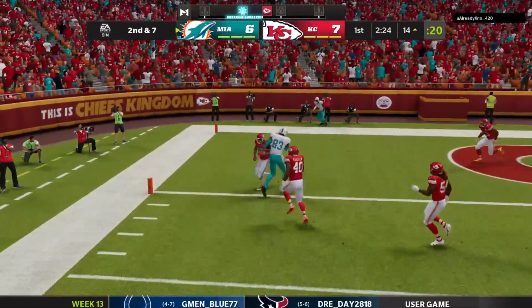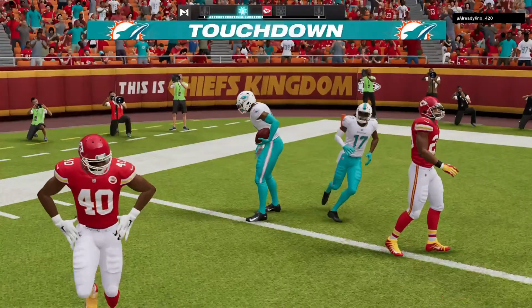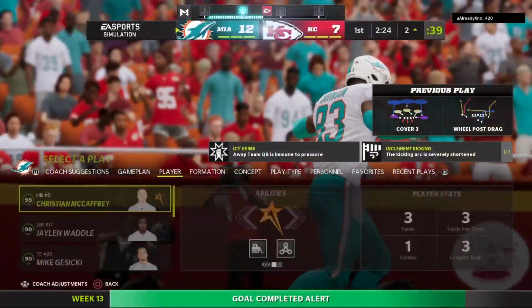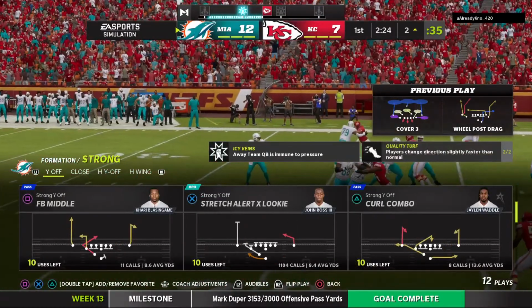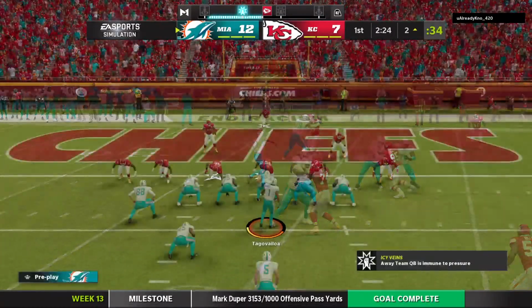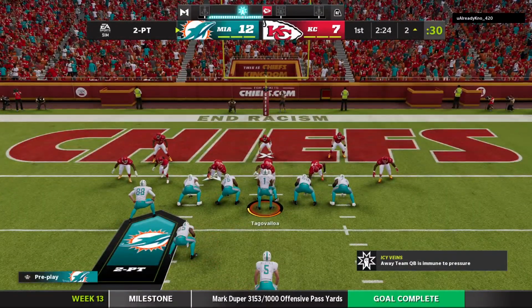Got a man, and he hits him in stride. Touchdown! Juwan Johnson, his 4th touchdown on the year. And the Dolphins on just 2 plays have taken the lead. Now the Dolphins, they're lining up to go for the 2-point conversion.